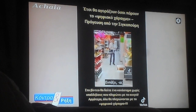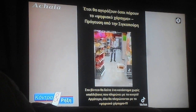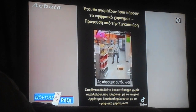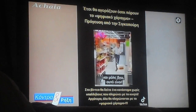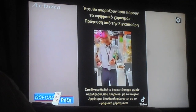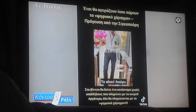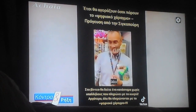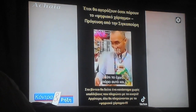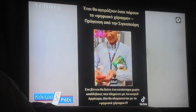Okay, let's just try. Just take this, yeah? And I just get out. That's it. I hope it opens. Yes, it opens. And when it opens, it says in my orders that I have taken this, and it will charge to my account, and that's it.